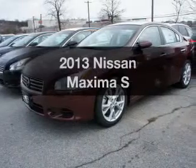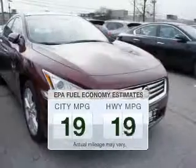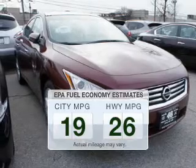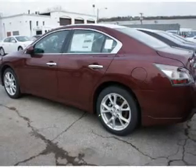Presenting the 2013 Nissan Maxima. If you're looking for an automobile with great attributes, look no further. Save your money. Make fewer trips to the gas station to fill your gas tank when driving this fuel-efficient vehicle. The powertrain includes front-wheel drive with a reliable engine that responds smoothly to its automatic transmission.